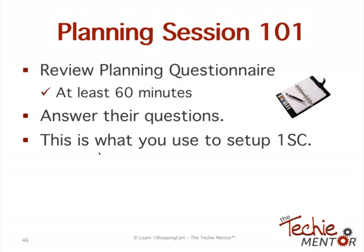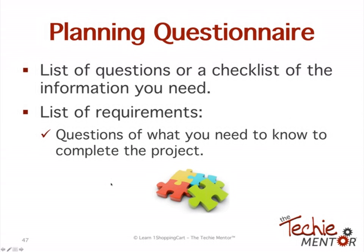So it needs to be very detailed, and you need to make sure that you get the answers that you need. And if not, follow up with them to make sure that you did. So the planning questionnaire is a list of questions of the information you need, and what I would call is a list of requirements. If you want to talk project management, we call this requirements gathering. Okay. Everyone's going to be different because every project is different, but you can start with a template and then kind of tweak it to meet your needs.